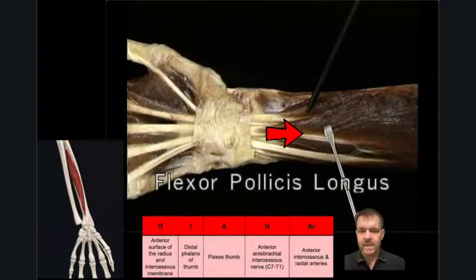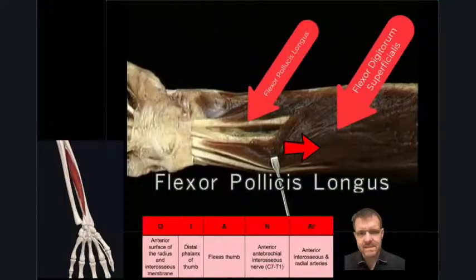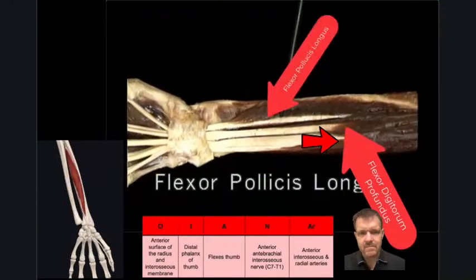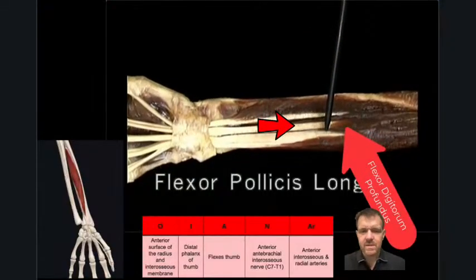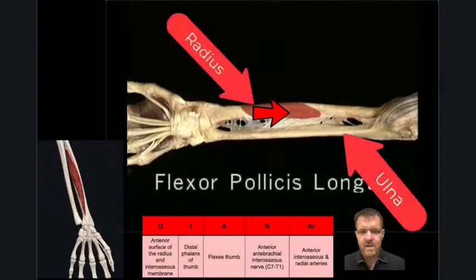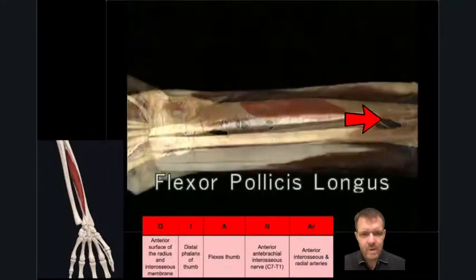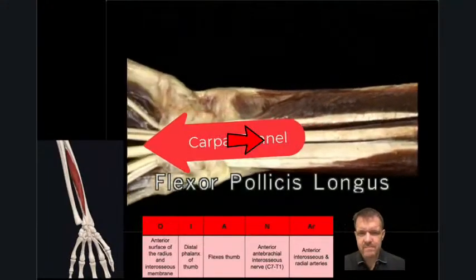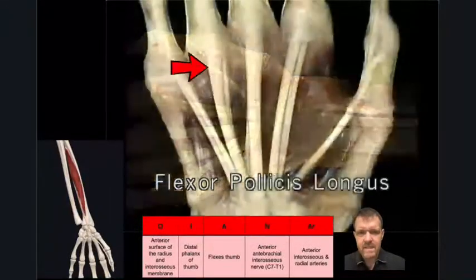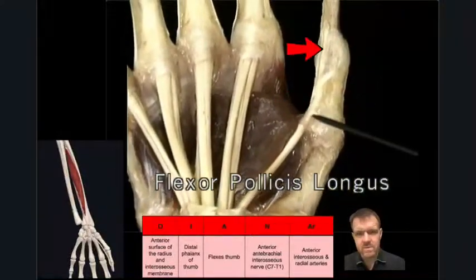So remember, we covered the flexor digitorum muscles a little while ago. So superficialis is there. Move those out of the way, and then you can get to the thumb muscles. That's the profundus underneath. So these are the ones that go to the fingers, and then we've got one specifically that goes to the thumb. So there's your radius, there's your ulna, and that kind of webbing in between is your interosseous membrane. So under the carpal tunnel, and then there you can see the tendon as it goes up towards the thumb.